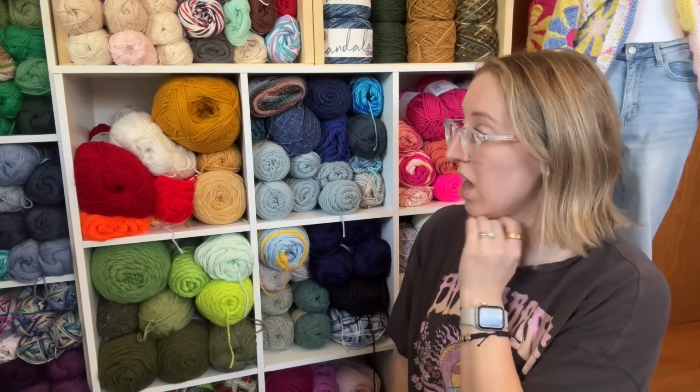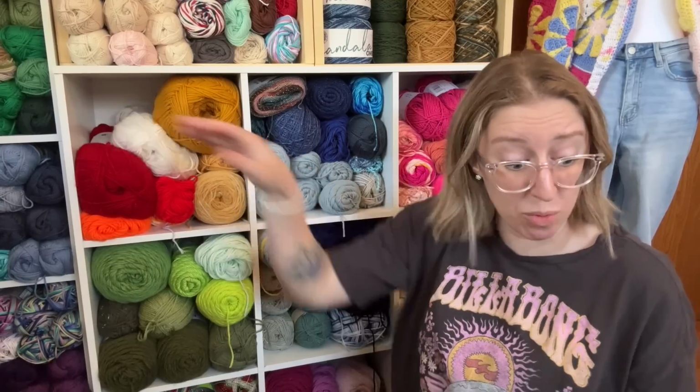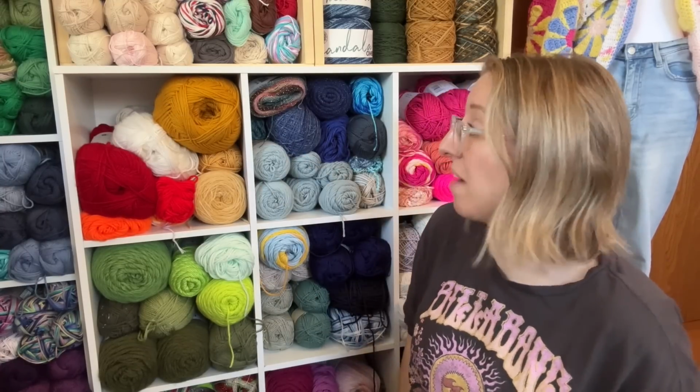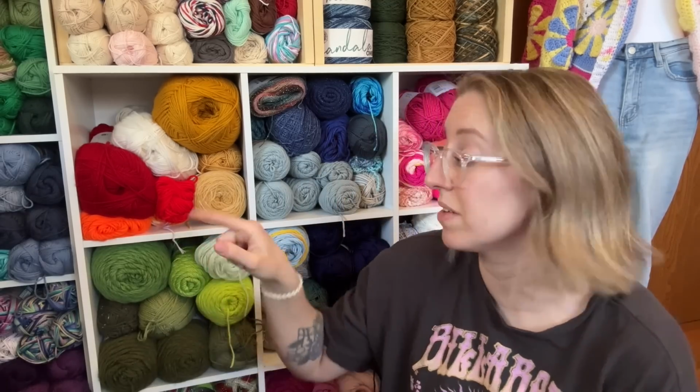So we don't have like a ton of yarn to fit in here, and we do have some space because I have been crocheting more lately, which is lovely. But yeah, we definitely have to do some rearranging. So I guess I'll just kind of start up here and we'll work our way down through the colors and try to squish some things in as we go here. Oh, and all of the woolies I definitely have in that corner.